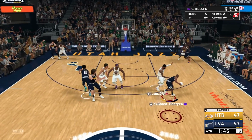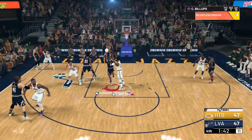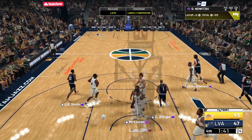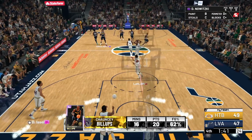Oh, that's not working. We're going around both screens. That's all good. Come here. We're going this way. We're going all the way to the rim. I'm attacking. Not drawing a foul. And we're finishing the contact layup. Chauncey, this is what I want to see, man.